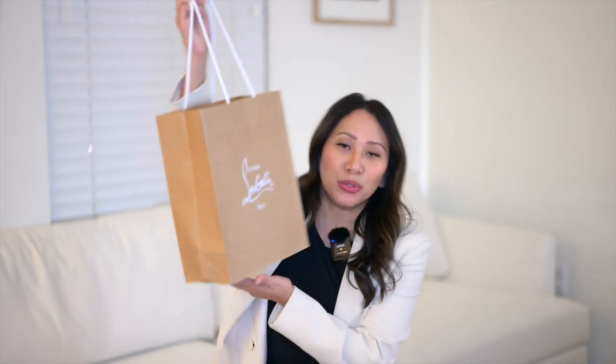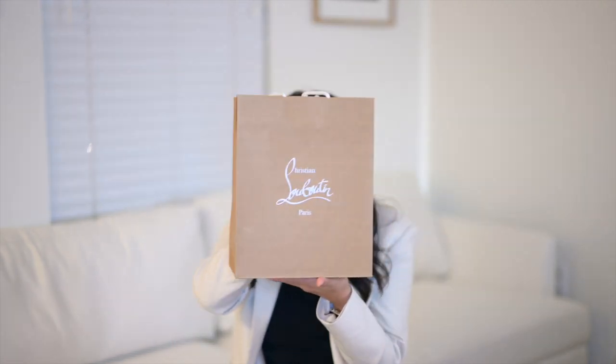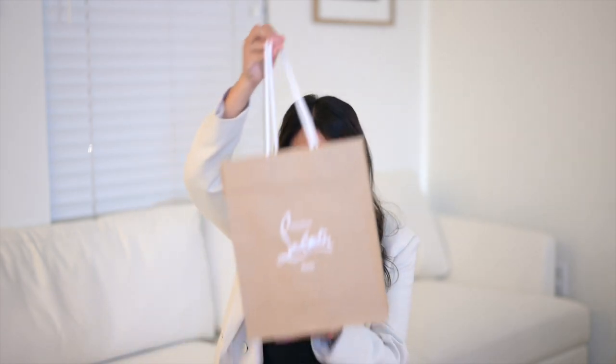But anyway, now for the important part, the pair of shoes that I found in my size that my husband purchased for me for Valentine's Day. So the bag is legit. It's just like the Louboutin stores, Louboutin boutiques.